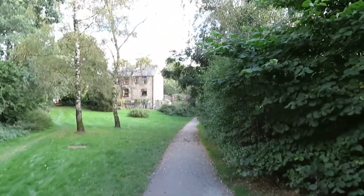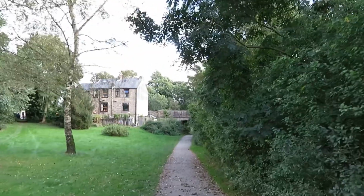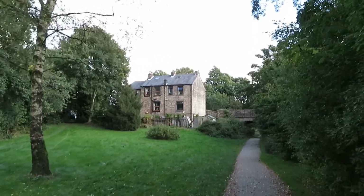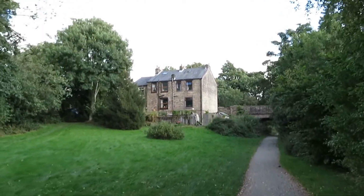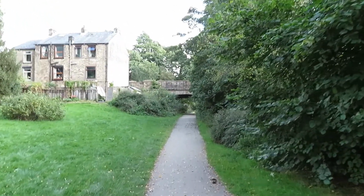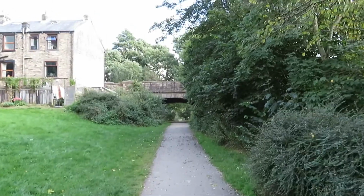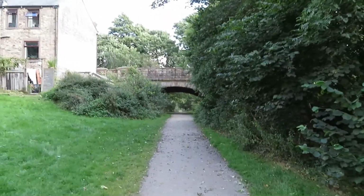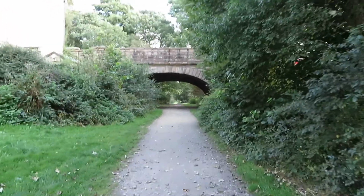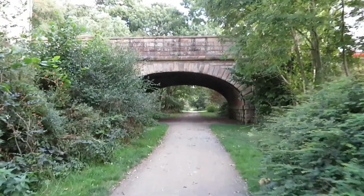Just coming into view now is the bridge at St John Street, Lees. Those two houses, one of them used to be a public house way back in the day. This is an area that I know quite well. In fact, I know it very well. Beautiful elliptical arch there.